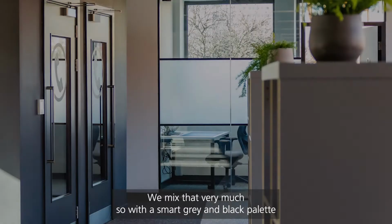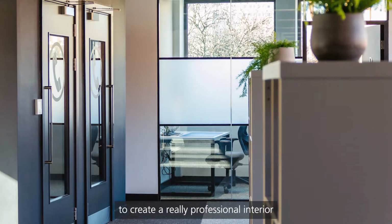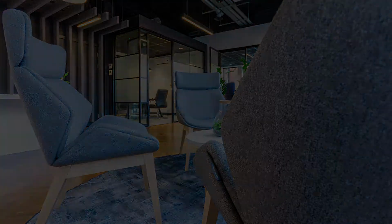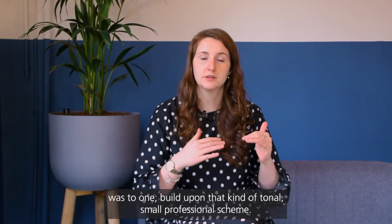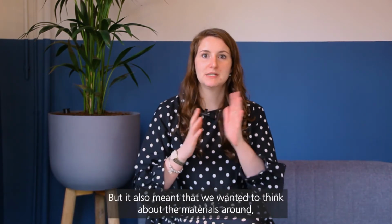We mix that very much so with a smart kind of grey and black palette to create a really, really professional interior, but has the softness where the timber adds to the accent. The key thing then with the materials in the space was to, one, build upon that tonal, smart, professional scheme, but it also meant that we wanted to think about the materials around it.